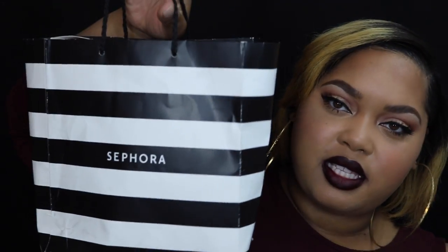So these are things that I picked up in the store, and some of these things I purchased with the Sephora employee appreciation discount. So I just added it all in one bag.